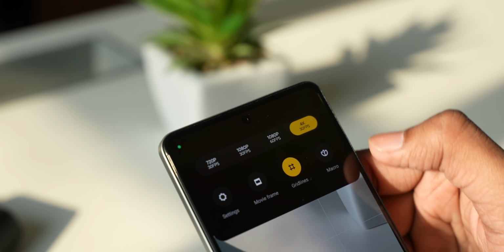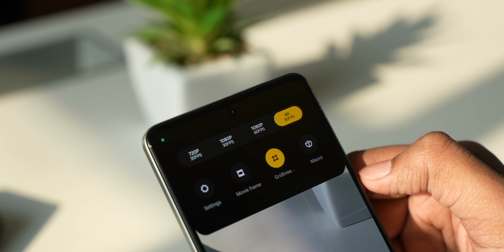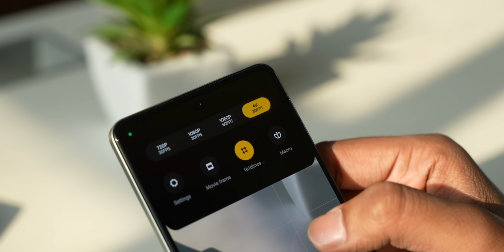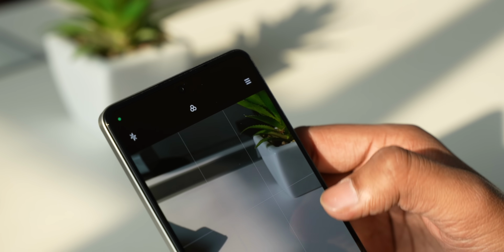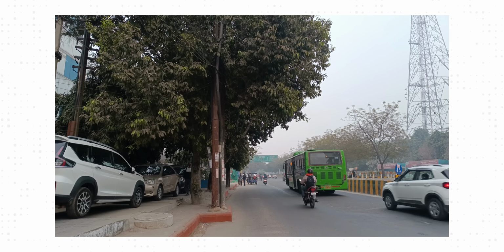Anyway, I remember complaining about no 4K videos in the last gen Note, and the good thing is this phone does support 4K 30fps video recording, and since OIS works with videos, the combo should be good. I mean, I did take a couple of videos from the phone and this is how it looks like in terms of quality and stability.